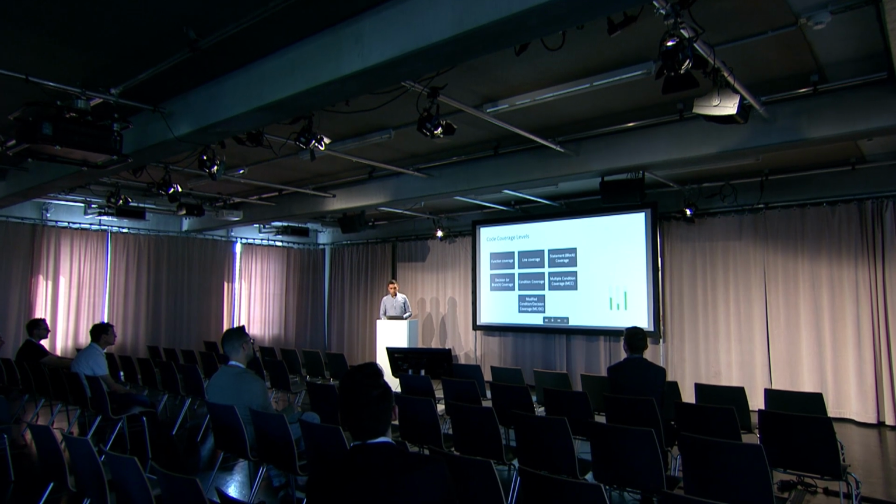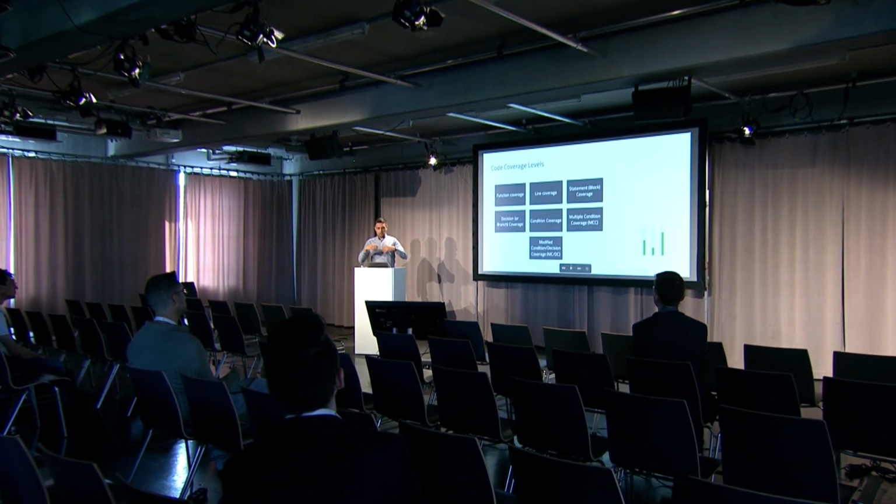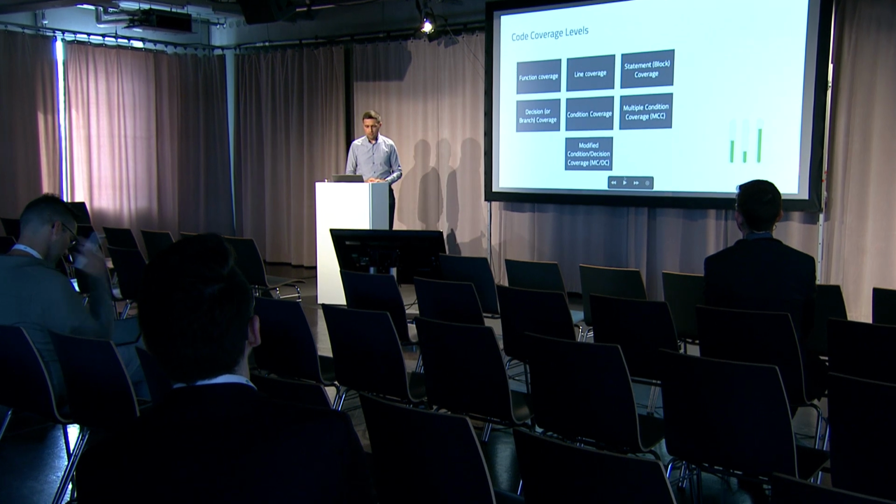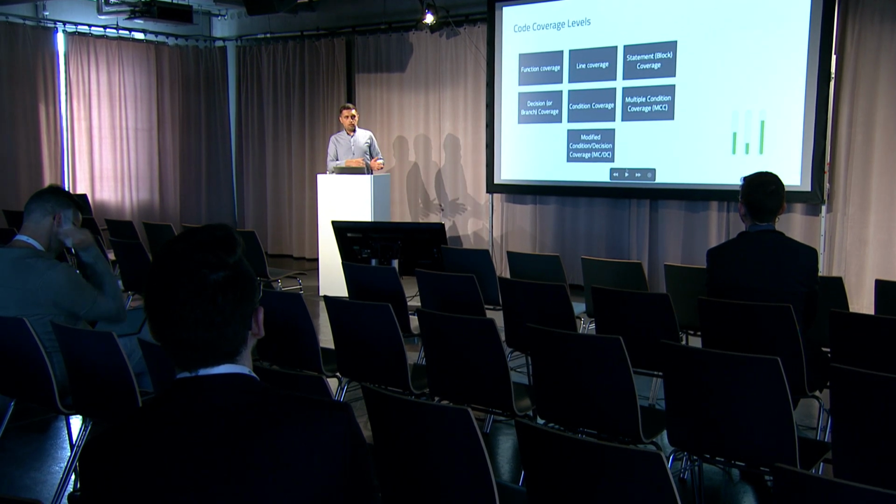And then there are more and more advanced criteria. You can also look at the conditions. Let's say you have an if statement and there are a lot of conditions. Now we not only look at the final decision that your code will take, but you also look at the conditions inside of these decisions, and you can check if each of them is, for example, true or false.